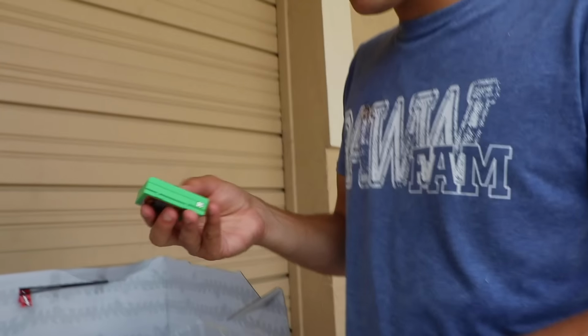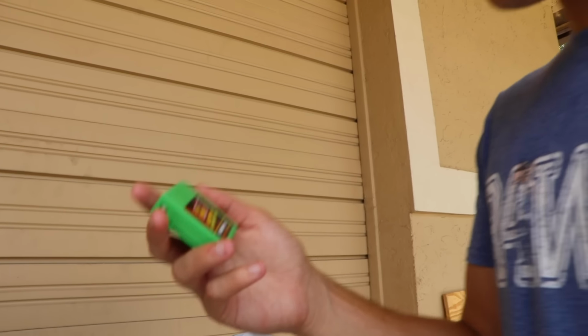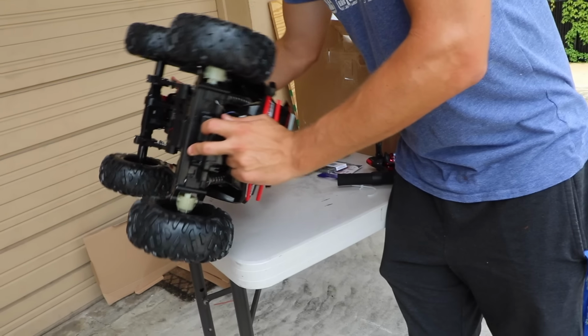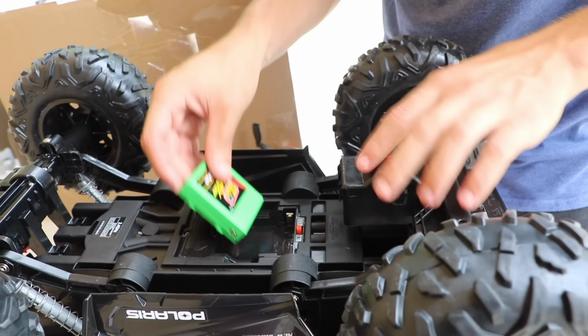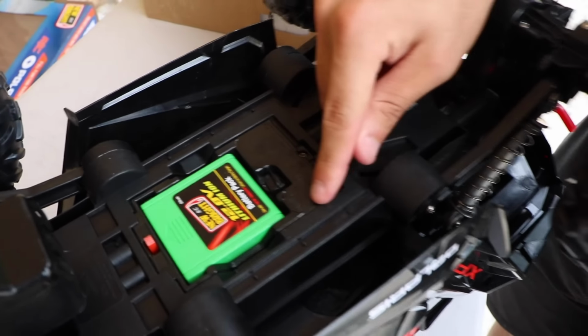This is a bad to the bone green battery, 12.8 volt lithium ion battery pack. This is totally sick. So I'm guessing this goes probably right there. Oh, it goes in right there, bro. So it says that it goes this way, so let's see if we could just put it on. Right here, it says that there's like a little open thing, and then, oh, geez, oh, Pete.